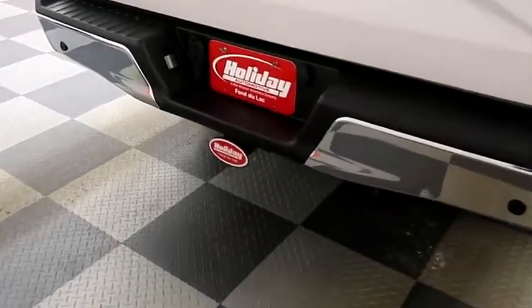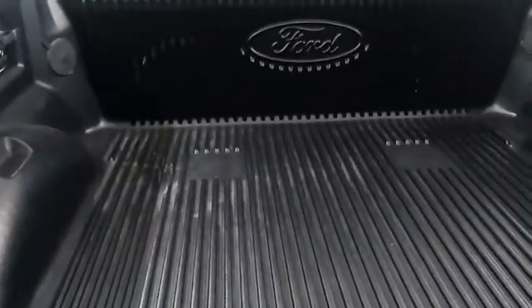You have a factory trailer hitch, rear backup sensors, and a camera. Ford bed liner in here keeps the bed nice and safe.